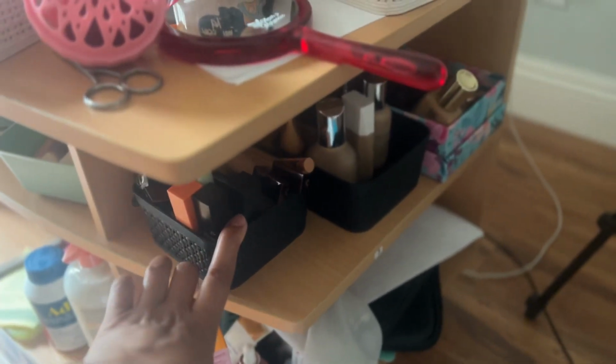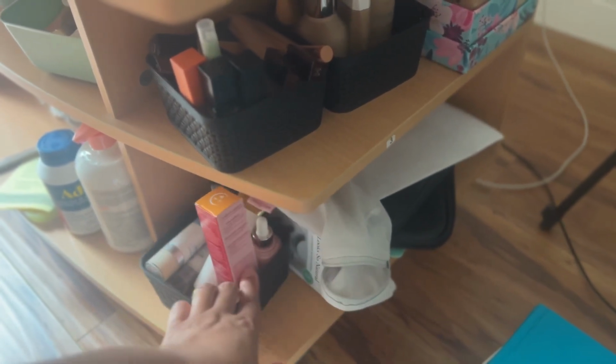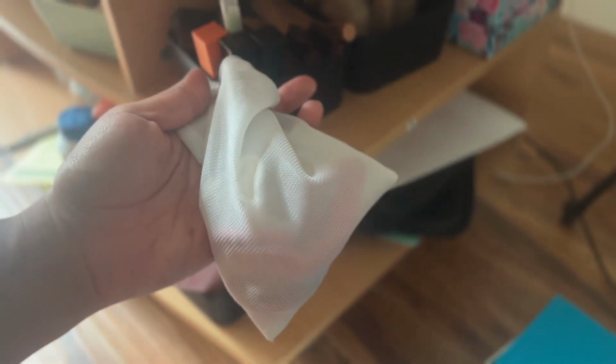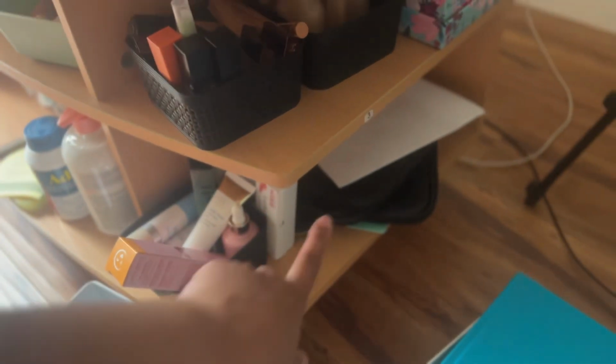Ugh. I have face products. There's concealer, foundation, primers, some primers. I don't even think these are all my primers. Clean makeup, makeup erasers. Put that in there. Some empty makeup bags, a planner that I have not used in a long time.